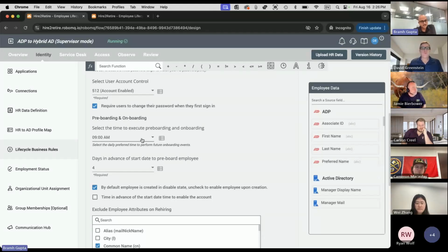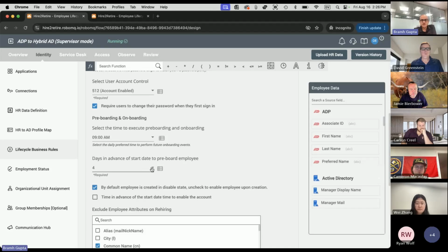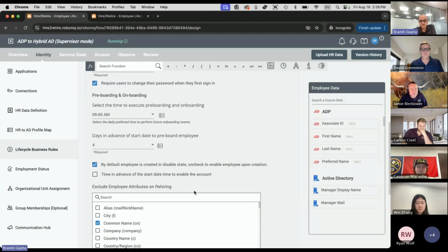If we get the data ahead of time, either from the HR or from the ATS, you can choose what time the employee's account is going to be activated. And then you can also choose if you want to activate the account ahead of the start date. Especially in the case of remote employees, you want to ship the laptop and you can activate the account 1 day or 2 days before, so that on the Monday morning they are ready for a Zoom call to get the onboarding. By default, we'll disable the account, but you can override that behavior.